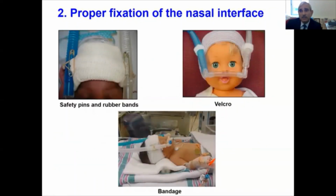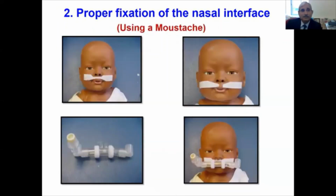How should you fix the nasal interface? The circuit tubing can be fixed easily with a snugly fitting cap with rubber bands and Velcro, rubber bands and safety pins, or one can use Velcro. In bigger infants, curly bandage can help to maintain the shape of the head while the infant is on CPAP. And the bottom line is, when secure, the interface should move when the baby moves the head. So everything should move all together.